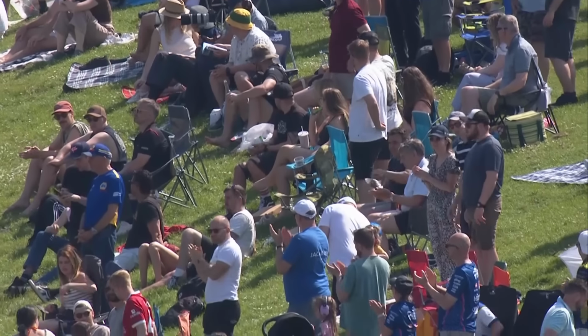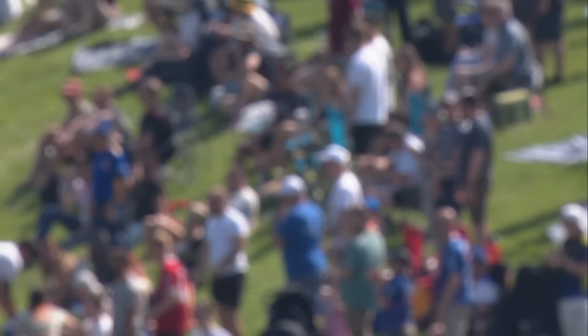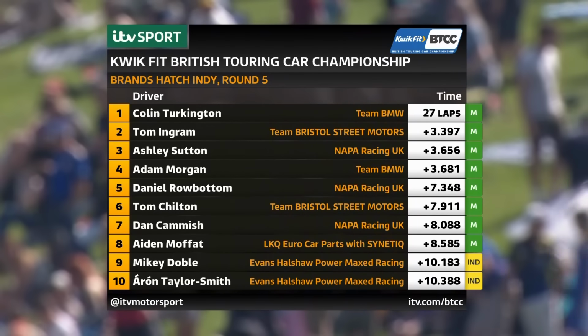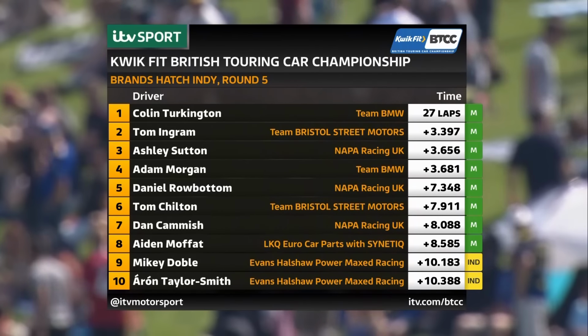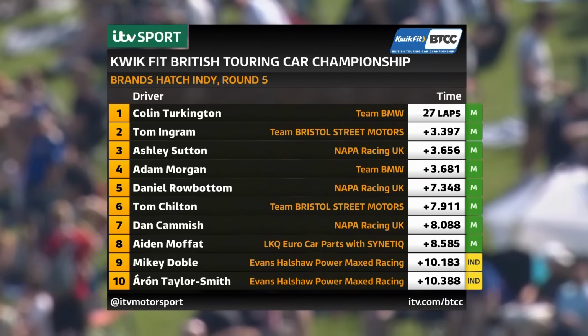And this very big crowd at Brands Hatch have been treated to some great touring car racing. And anybody that was grumbling about last year or the fact that we had a dominant champion or a smaller grid this year, forget it. The BTCC is most definitely alive and well. Colin Turkington wins round 5 from Tom Ingram and Ash Sutton.